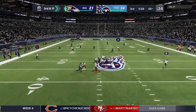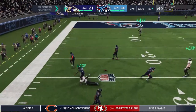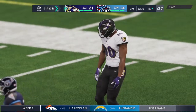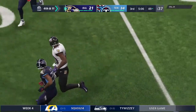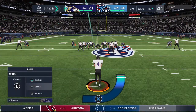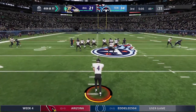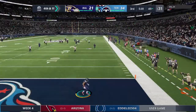From the gun, Herbert. And that's going to be incomplete. The coverage too good there. The contact popped the ball free, and it's 4th down. They certainly had good starting field position on that drive, but couldn't do anything with it after 3 plays. Have to admit that that's a disappointing end to excellent field position. When that drive started, they had 6 points that they were thinking about.